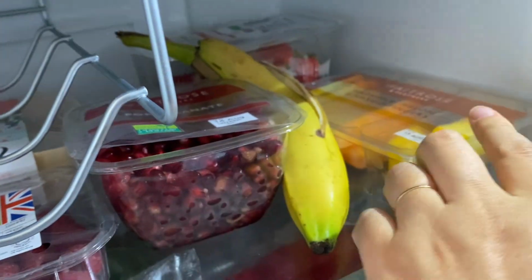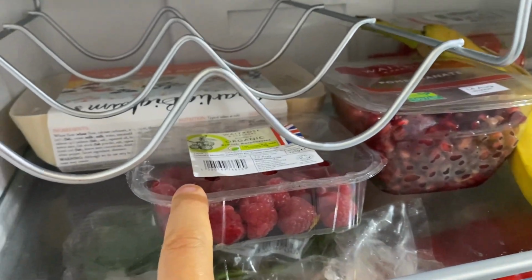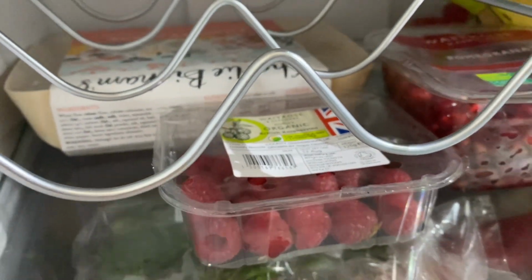So strawberries, this little combo is pineapple, melon and mango fingers, which I really like, pomegranate seeds, and the Dutchie organic raspberries are always really good.